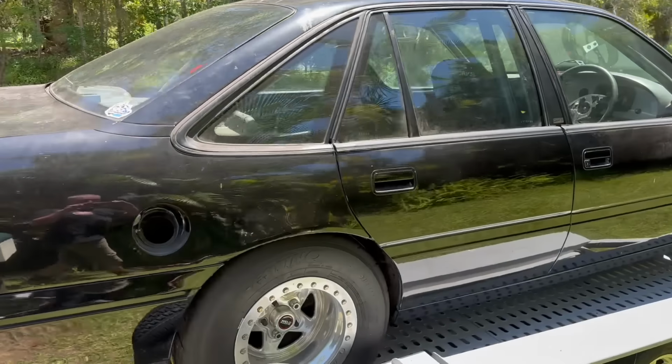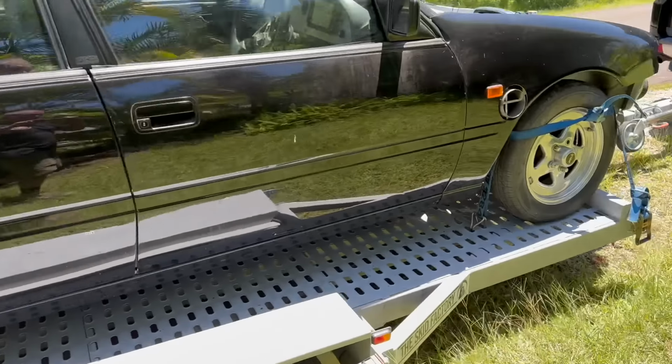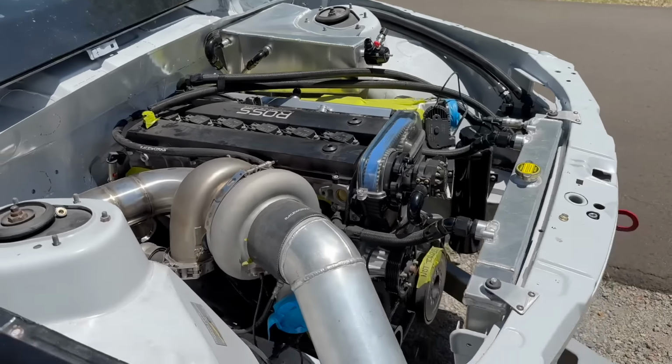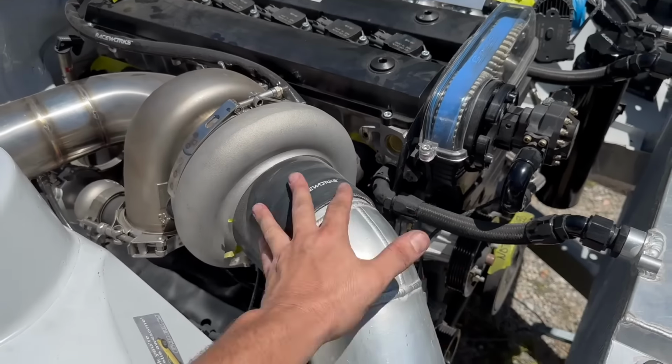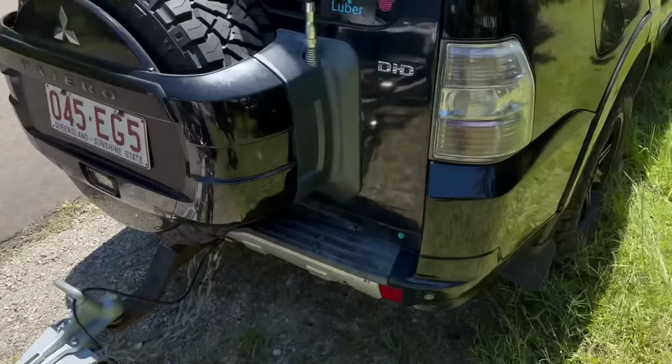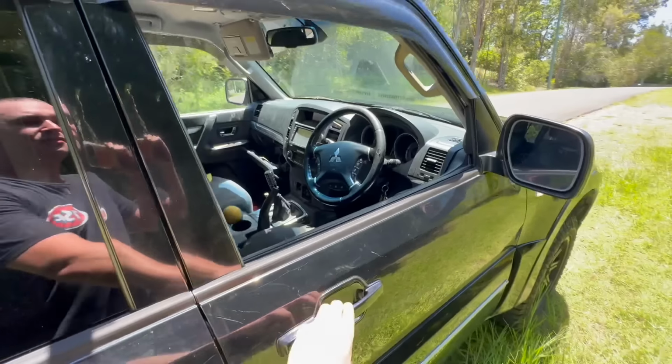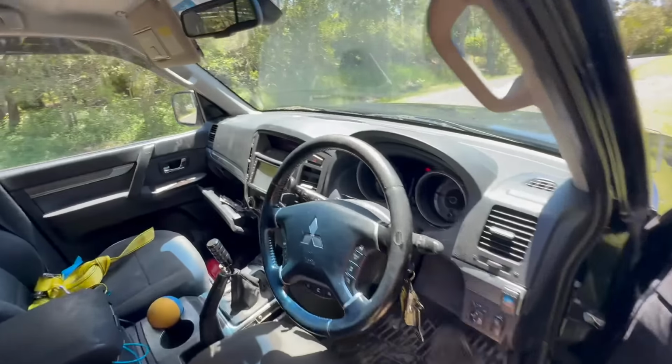One VR Commodore that's missing a fuel flap loaded on the trailer. I think everything's secure. Everything looks all right. Get a bit of a blow dry on the way down, blow some of this dust off. Jump in the world's worst Pajero and head down to the shed.